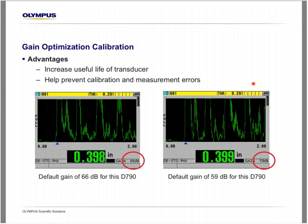So then we have gain optimization calibration. So this comes standard on the 38. It's called gain opt for short. So it's turned on in the setup menu, and it's done during the calibration procedure. And what it does is it sets the ideal gain setting based on that specific transducer and the thickness range and material that's being measured. So it's going to automatically set the appropriate gain. So you'll see when I do the live demo that it eliminates the doubling issue right off the bat because it adjusts that gain as needed.